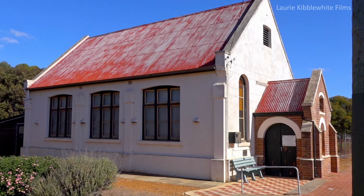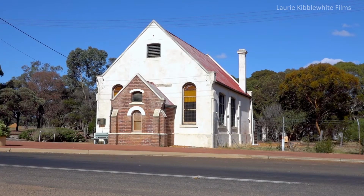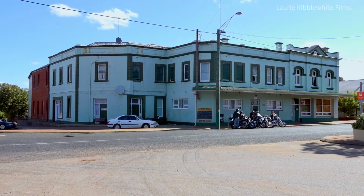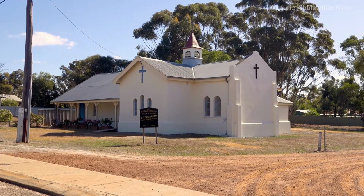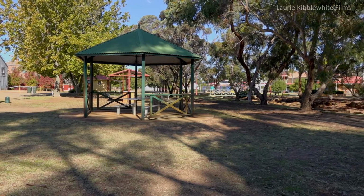And the museum was built in 1898 and has played many roles, including Town Hall, Mechanics Lodge and Church. Today it contains a treasure trove of interesting machinery and memorabilia. St Elizabeth's Church was originally built in 1892 as a police station and is open daily. Holland Park in the centre of Broomehill is dedicated to the explorers who opened up the Holland Track.